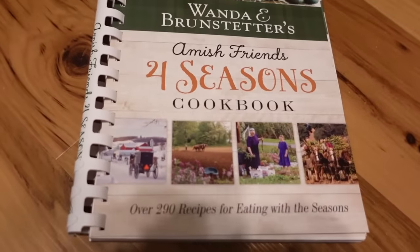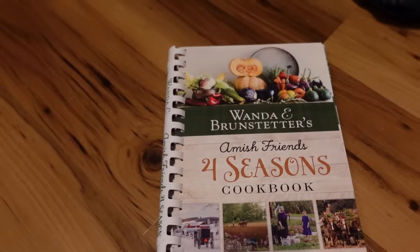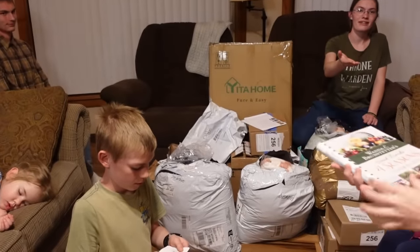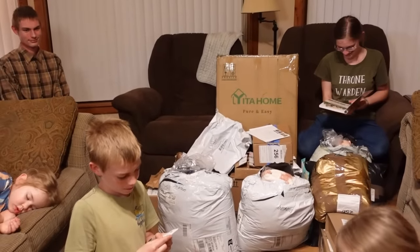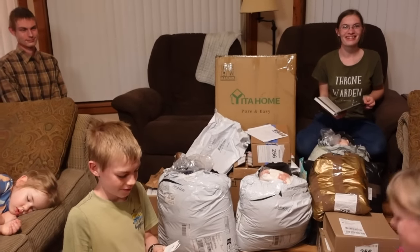The Four Seasons Cookbook. Ooh. Amish Friends Four Seasons Cookbook. I have not heard of this one. Eating with the Seasons. It's going to be a lot of eating out of the garden stuff, Sarah. That sounds good. Abigail, could I see it? Sure. This is for Sarah. Thank you. Does it say who it's from? From Nancy. Okay.